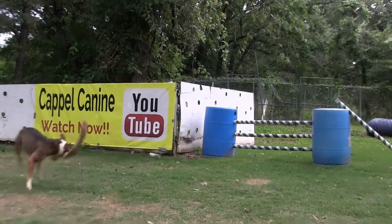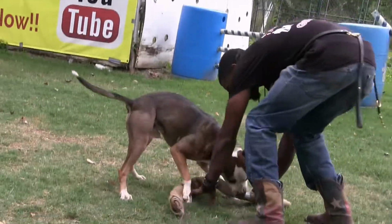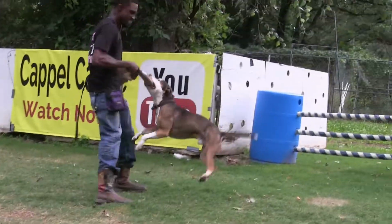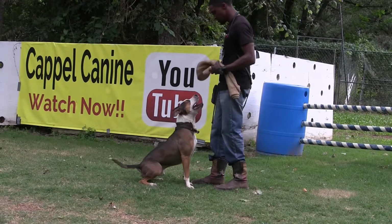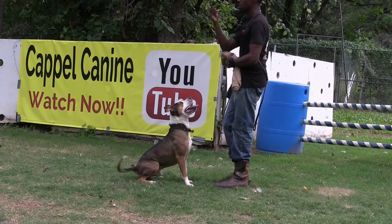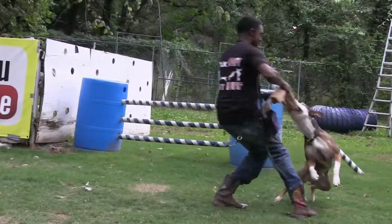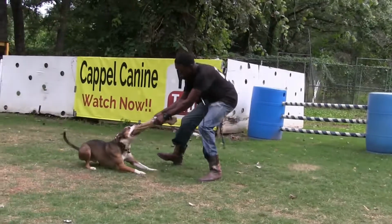So you can see Rocco having a ball out there. And this is a high energy, go get 'em kind of dog, but you see how he responds quickly and almost perfectly to that whistle. There's not a doubt in his mind exactly what Stan's expecting him to do when he hears that whistle blow.